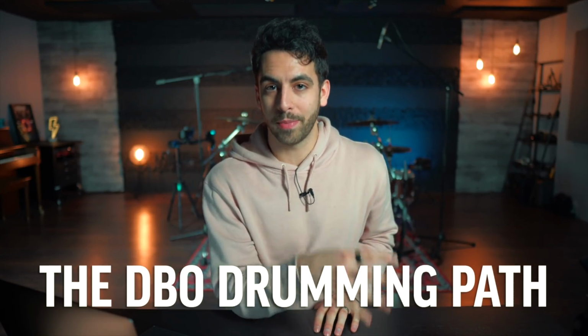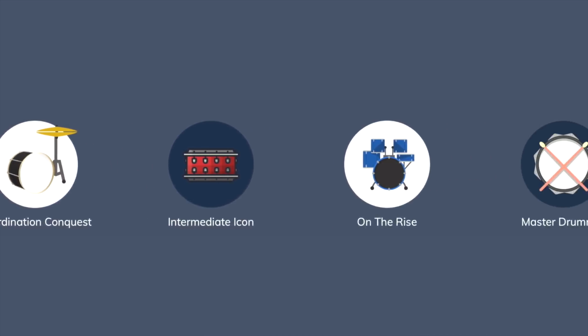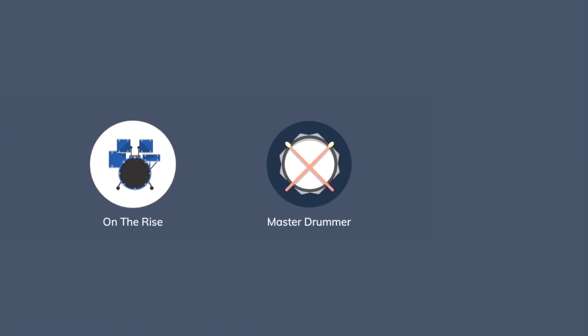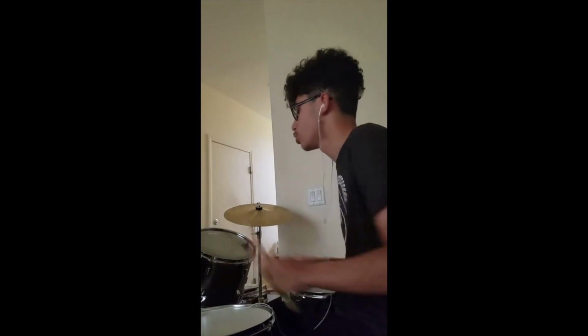So we talked about the best way to get constant progress on the kit while avoiding the drumming ruts is by getting on the DBO Drumming Path. We took a little test to see which one of the 5 stages you fit into, and I gave you the full blueprint to show you how easy it is to get constant progress when you have a path to follow. This is how I've transformed my drumming from playing in my mom's basement to playing in front of tens of thousands of people and being nominated for 2 Grammys. And more importantly than that, it is transforming so many of my students' playing in the best way possible.